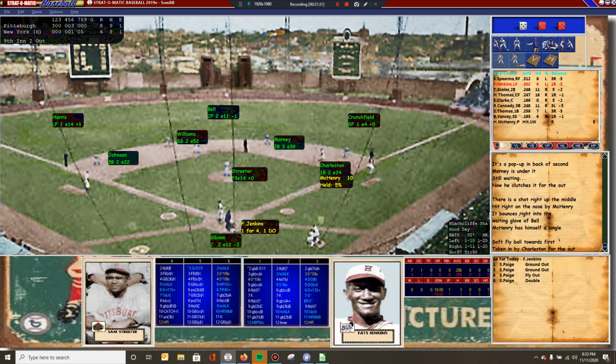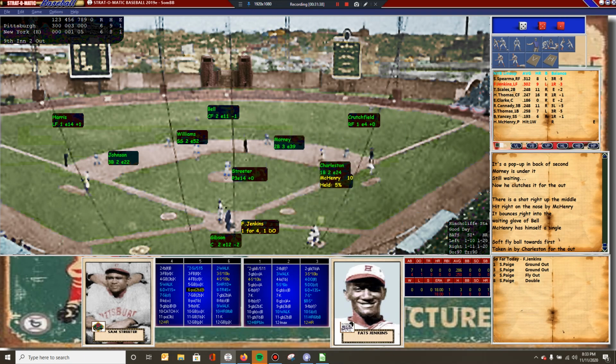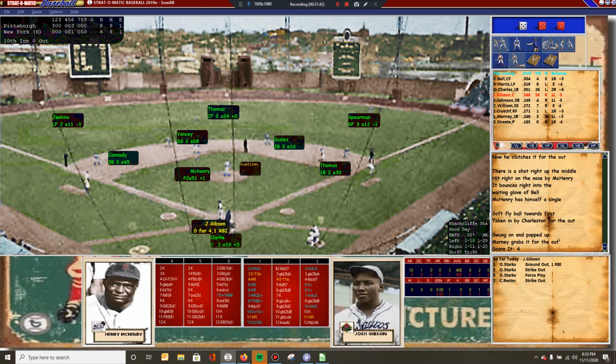Jenkins, 1-for-4, has a double. Here comes the pitch from Streeter. Another little pop-up over towards Morney. He's going to make the play, and the inning is over. And we head to the 10th. It's 6-6. Here's Gibson. He's 0-for-4 today.